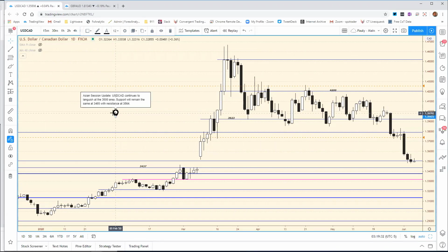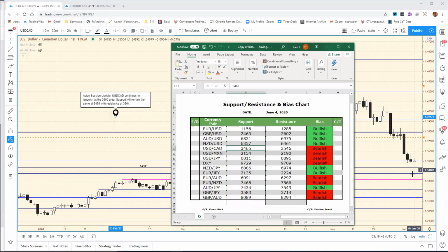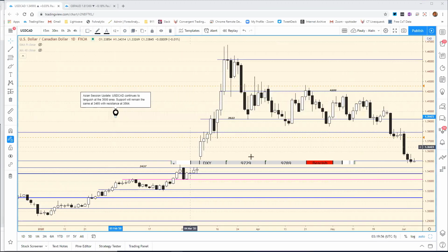The dollar CAD continues to languish at the 35 area. Support will remain the same at 34.65 with resistance at 35.64. So there's no change here: 34.65, 35.46, and we're just simply languishing here at 35. We're just not even moving. And it has endured a pretty good fall from that area.